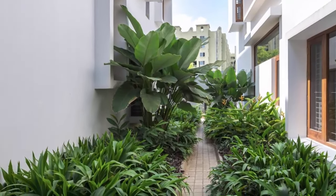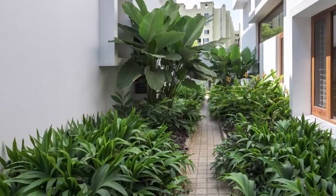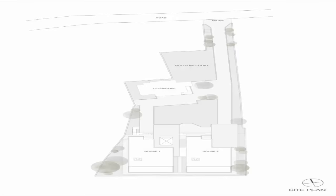The building's distinguishing feature is its expandable living room, which can join the two structures and transform the space into a multipurpose hall.